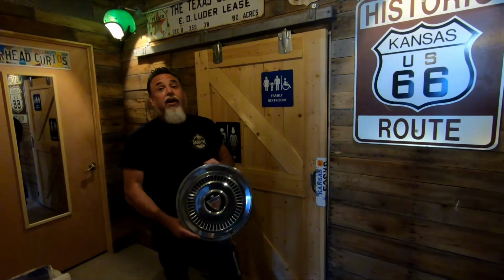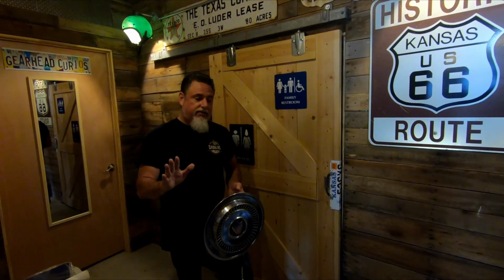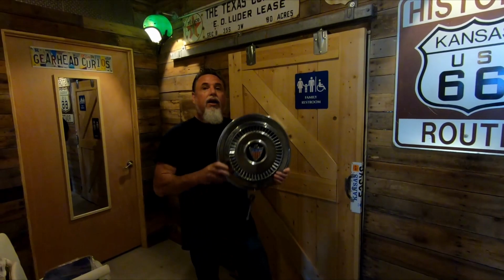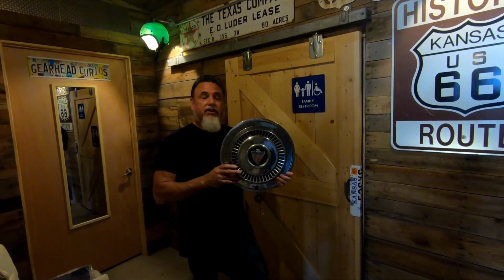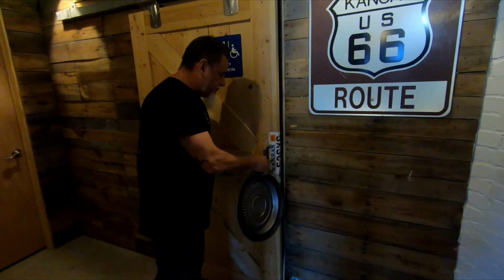All right, this is Gearhead Curios. Our pride and joy is our restroom. That may sound odd, but you'll see in a minute. Like reminiscent of the 1970s, the restroom key is on an old hubcap. So you open the restroom door.